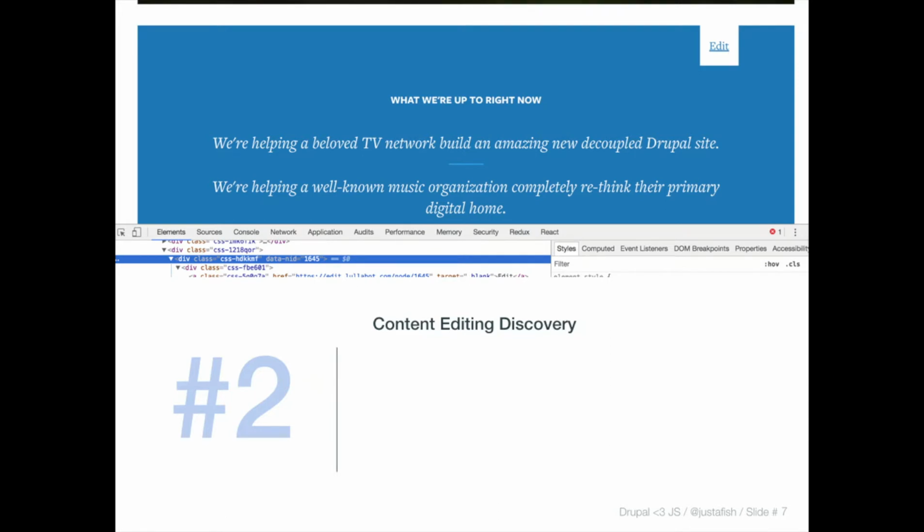Okay. Content editing discovery can be quite hard. So has anyone used the idea of touts or promos on their site, little blocks of content that might just go in places, but they're not necessarily their own node, but we still need to manage them somehow because people want to edit stuff, funnily enough. So if you're looking at these two separate sites, it's kind of hard for content editors to know where do I go in my backend in order to edit this thing? Maybe it's not labeled very well, or there's tons of blocks everywhere and you just don't know what you're looking for.